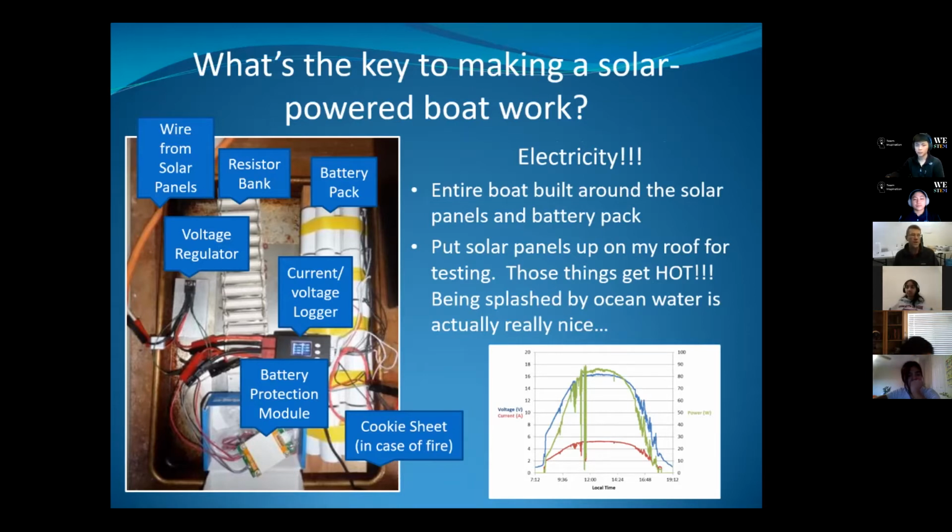I did learn one thing, and that is that solar panels really like to be cool. I went up on the roof one day and sprayed them with water, and you could immediately see the amount of power output go up. So that actually makes it really nice to have a solar powered boat, because they're constantly getting splashed by the water to keep them cool.